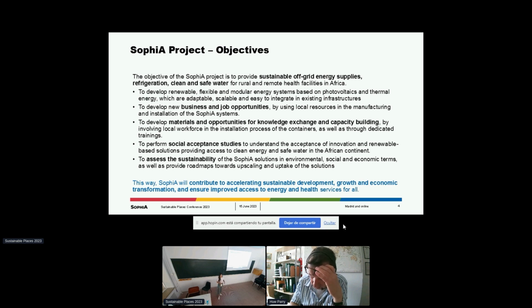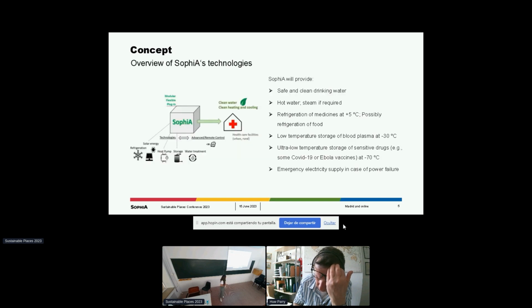As well as this technological objective of developing this technology, we also work towards developing sustainable business plans and job opportunities to make sure that the local resources are used in the manufacturing and in the maintenance and in the continuation of the SOFIA technologies, to develop materials and opportunities for knowledge exchange and capacity building, to perform social acceptance studies to make sure that the technology is, from a social and environmental perspective, accepted and can be continued post-project, and to assess the sustainability of the solutions from a broad perspective, in environmental, social, economic terms.